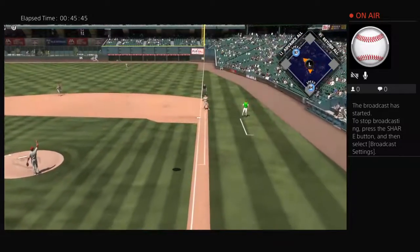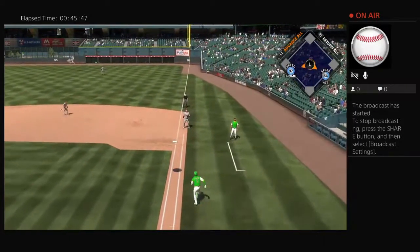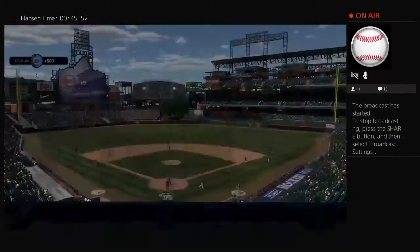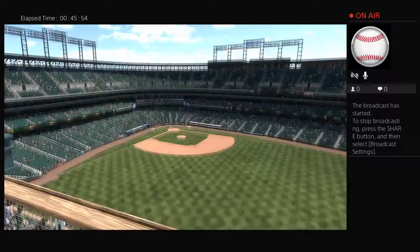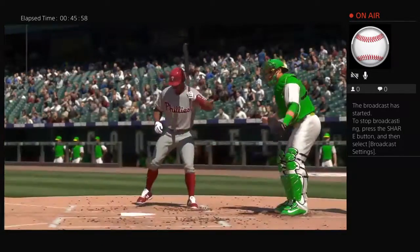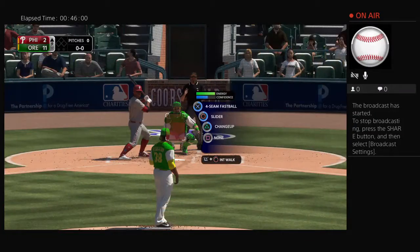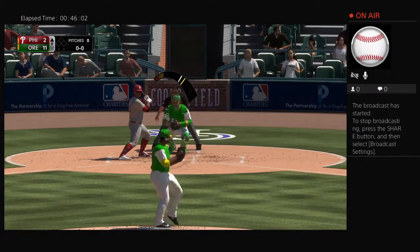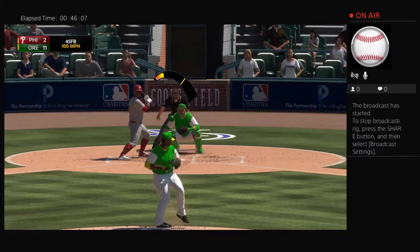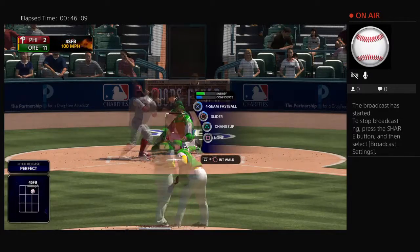Popped him up. Bohr is under it. And that ends the inning. To swing 3 outs. Arodys Vizcaíno comes on from the pen, hoping to finish this one off here in the top of the 9th. Striding in, Odubel Herrera. He's hitless in 3 at-bats to this point. 9th inning underway now as the first pitch is taken for a called strike.